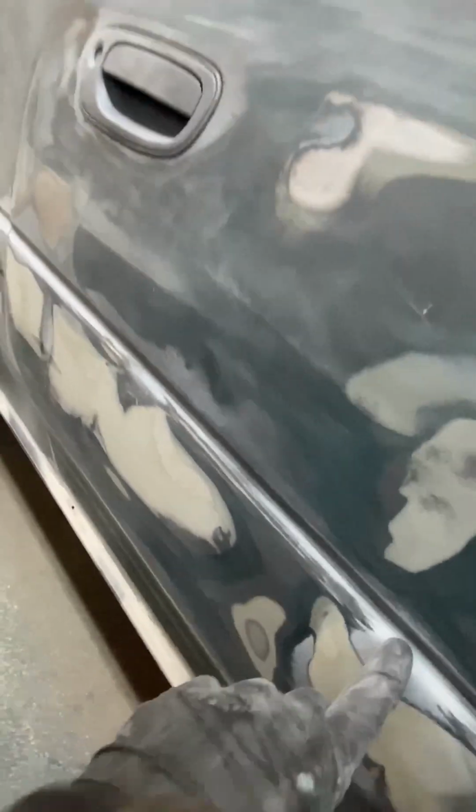So you can see here, the low spot. Anywhere that you're seeing white is a low spot. So you see that they put bodywork or filler there, and then didn't really block it out and didn't flatten it out. Didn't put enough filler.